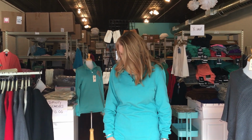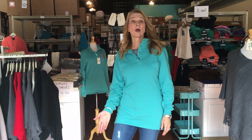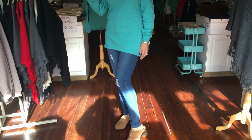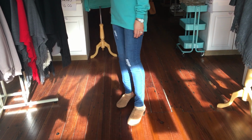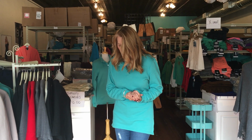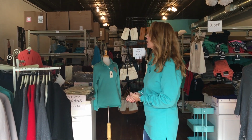It's got a snap placket, which is really nice and dressy. You can dress it up with jeans, you can wear it with sweats. I also am wearing a pair of the UGG clogs that are on sale too. I'll have to check the pricing over there. They are marked at least at half price. They've got the fuzzy Sherpa lining inside, and suede. So super fun deal over here in UGG also. So that is the first thing I wanted to cover.